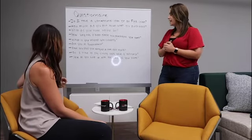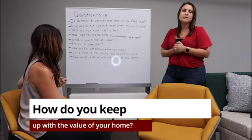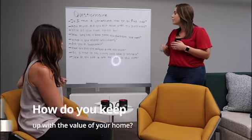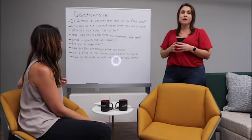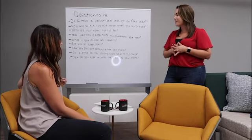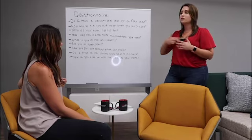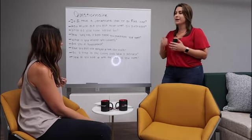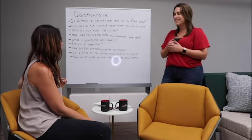Another question we get is, how do I keep up with the value of my home? We've talked a lot about getting the value up to 20%. How do I do that? What we can do is set you up on a monthly market report. I think it's great to keep up with it monthly because things change so drastically, and very quickly. It sends you a report every month of all the activity in your area, helping you keep up with your value, basically running the comps for you every month.